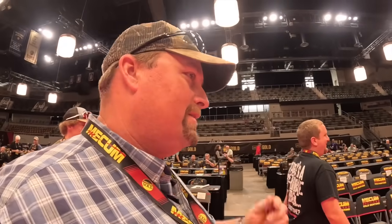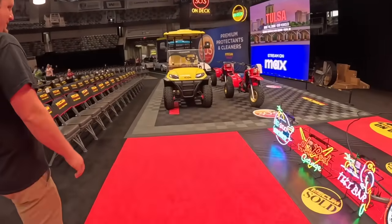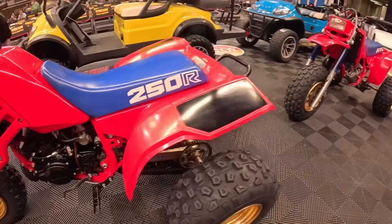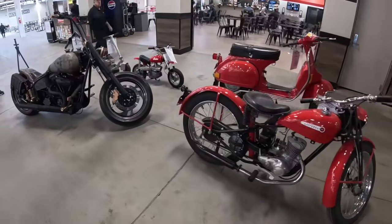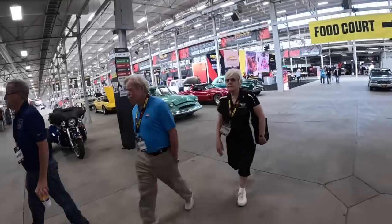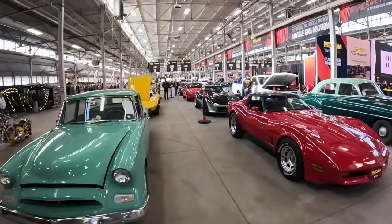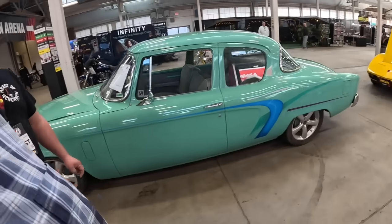That's right. We'll check out these three-wheelers from Mr. J. See what it was worth, right? He's kind of cute. Indian good. All these cars are going to sell today, right? Aren't these all selling today? Yeah. All these in this area. Each day they move new cars in here. Yeah. Look at that. Studebaker.